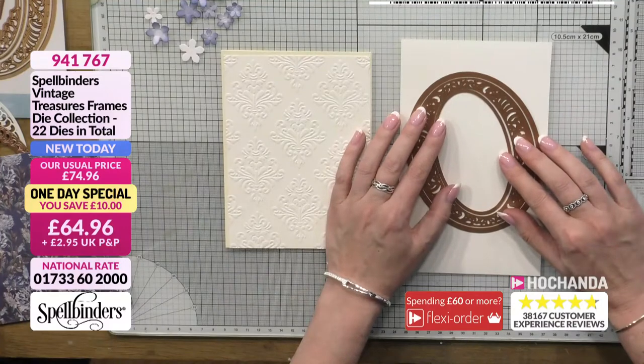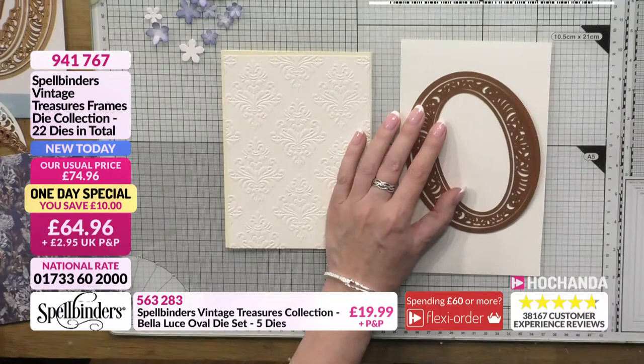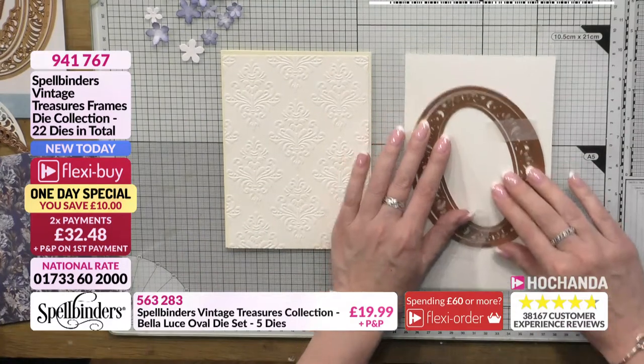I'm just going to use a little bit of tape on there. I've got some nice ivory cardstock here, so I'll put a little bit of tape to make sure that's secured down. I'm going to use the Platinum 6, because I love it.